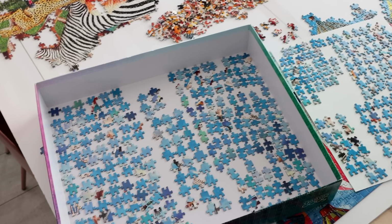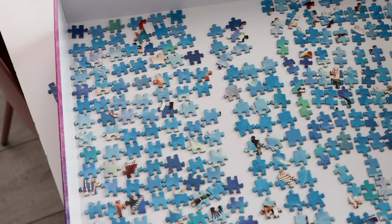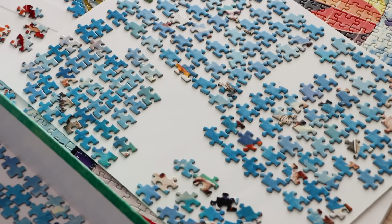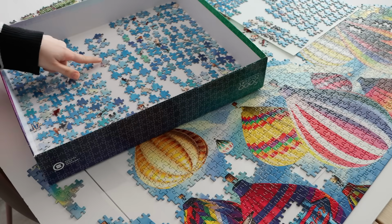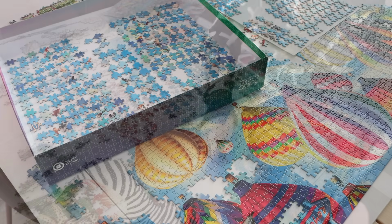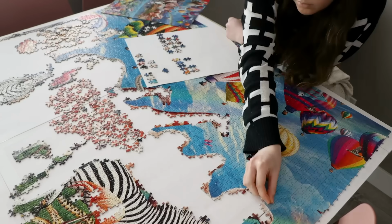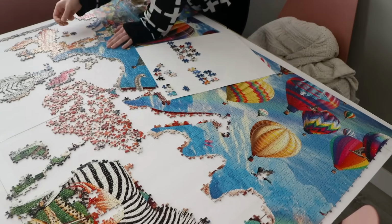So then I went back to the sky, and my strategy here was to sort the pieces by shape, which is just kind of what you have to do when you have a large area that's all one color or one texture. Doing that worked really well, and I got all of the pieces in without any big problems. And you can see that as I'm finishing the sky, I'm actually creating the outline of all of the animals underneath, so those will be easier to work on with that outline already created.